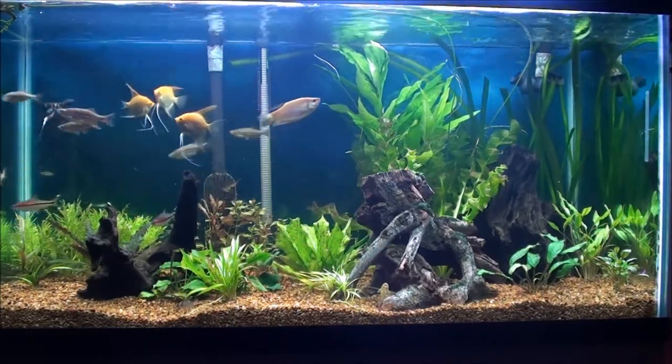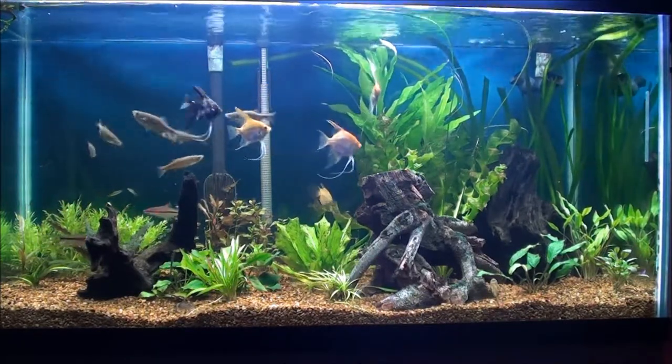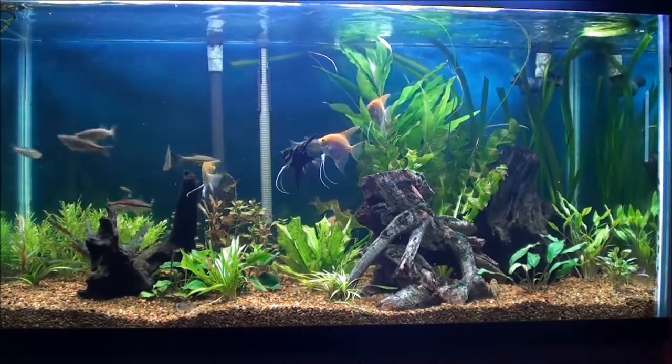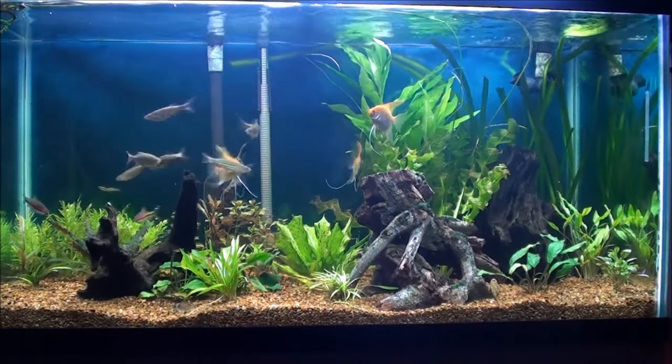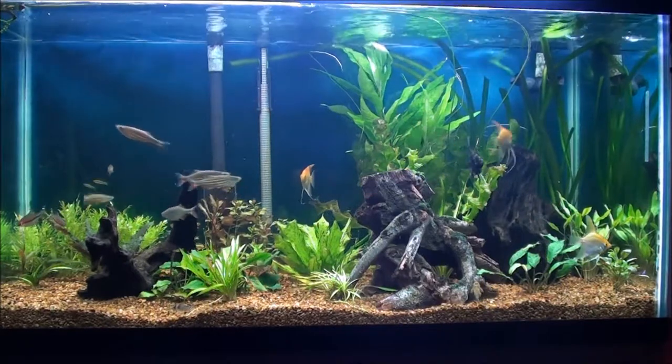Those angelfish are fighting like crazy. They're the only fish that show any kind of aggression in my tank. And that's just because I have two pairs in there. Every 3 to 4 weeks they're laying eggs, it seems like.